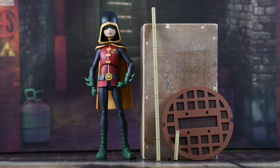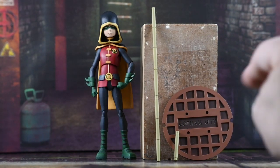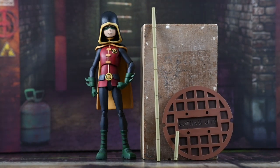Now for Robin's accessories, you do get a decent amount of stuff. The first thing you do get the long staff, and then you get the smaller staff, which is basically just like condensed. And then you also get a Gotham City manhole cover. And I don't know what it is, it may be the color or the design, but it reminds me of like an Eggo waffle. But you do get those items, and they do look pretty good.